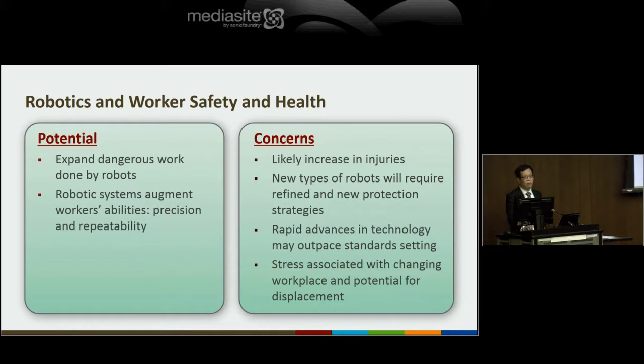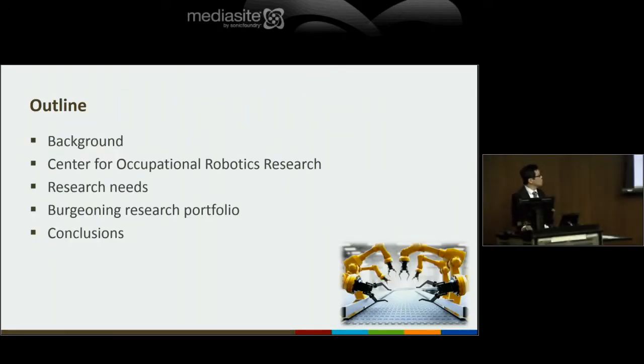So the outline for my talk today includes a few things. In the first part, I'm going to talk about the background of robots and future trends. And I'm going to talk a little bit about the Center for Occupational Robotics Research at NIOSH. Also, I will discuss the research needs using robotics and some ongoing projects we have at NIOSH. Then I'll draw some conclusions.